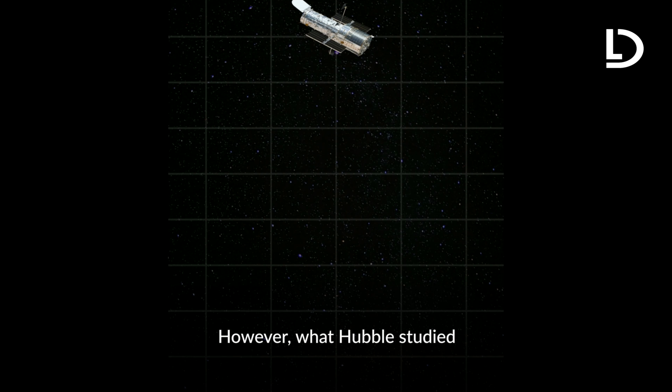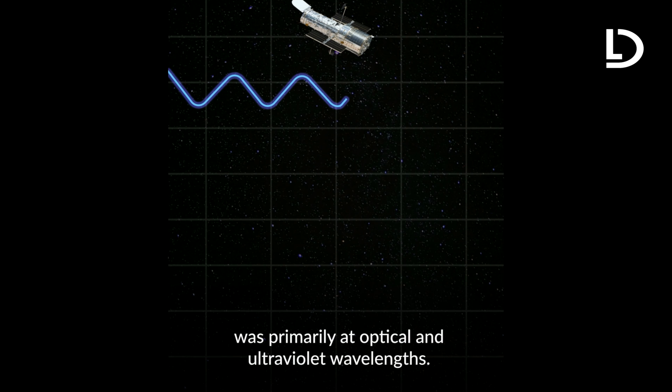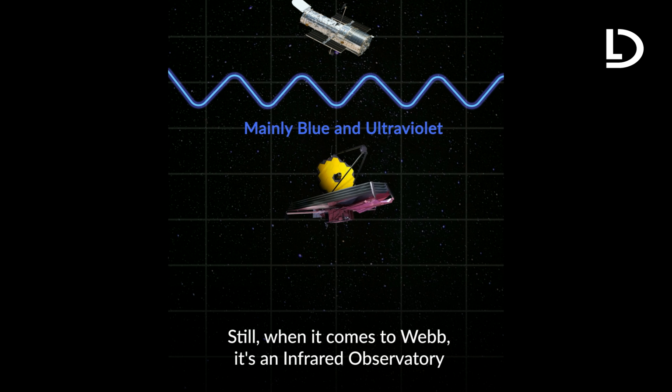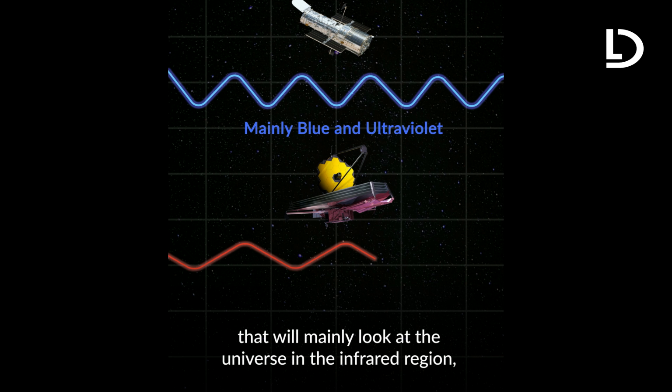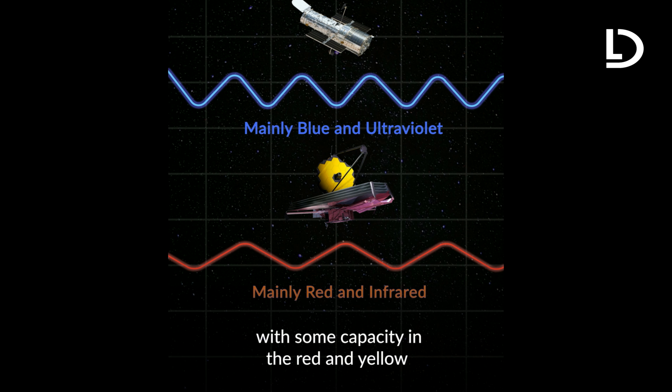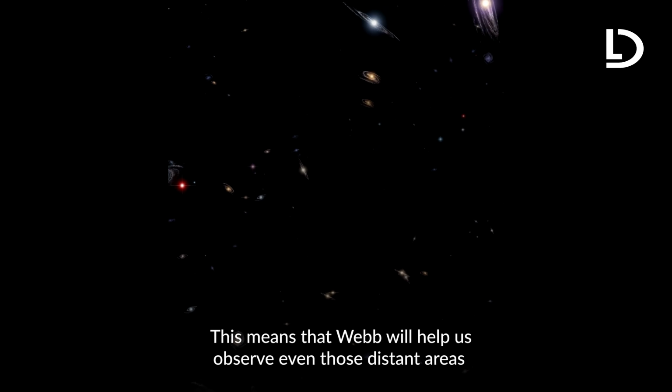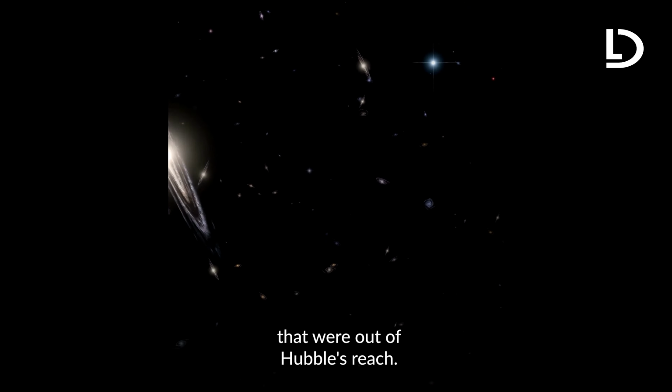However, what Hubble studied was primarily at optical and ultraviolet wavelengths. In addition, it had some infrared capabilities. Still, when it comes to Webb, it's an infrared observatory that will mainly look at the universe in the infrared region, with some capacity in the red and yellow part of the visible spectrum. This means that Webb will help us observe even those distant areas that were out of Hubble's reach.